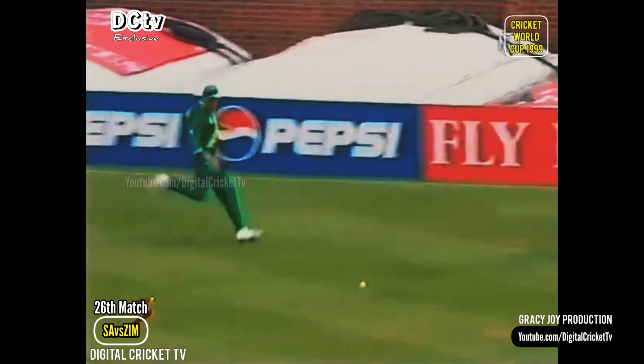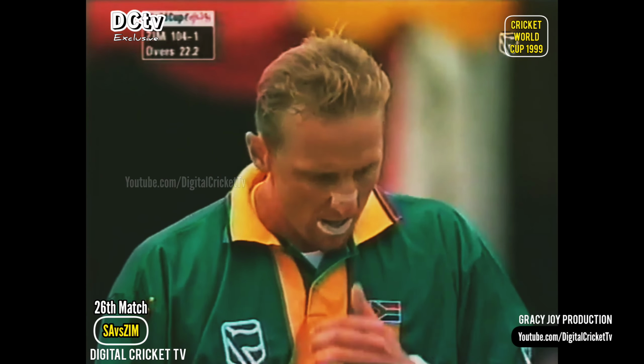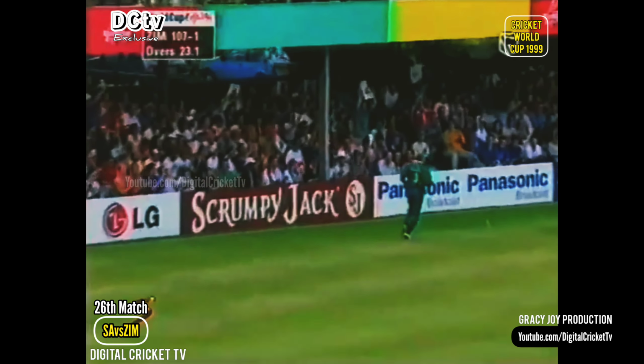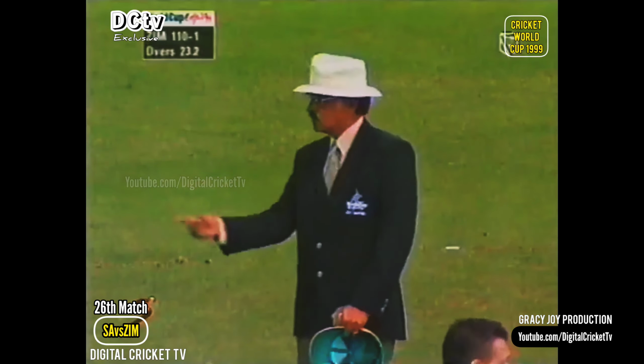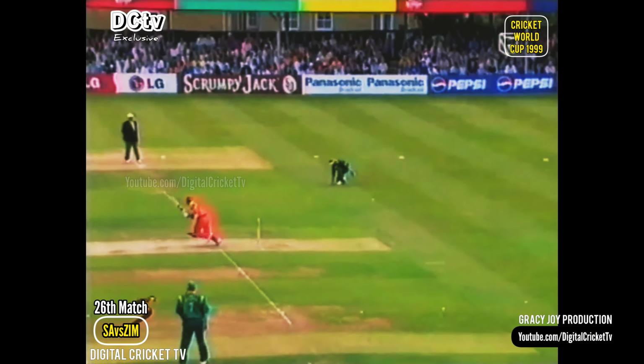Edged away, it'll be a couple. Johnson hurrying back for the second. Yes! And that's another one. Callis was not a very long way away from that ball on the point boundary. But he knew he had no chance, he knew he only had to retrieve it.